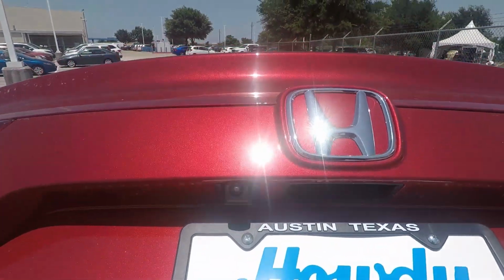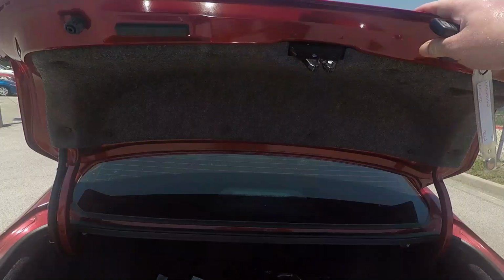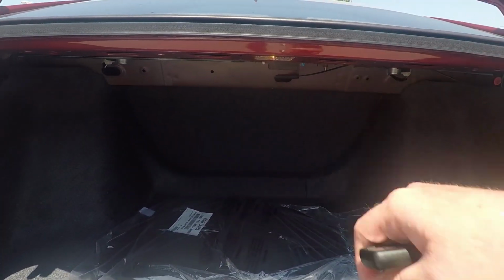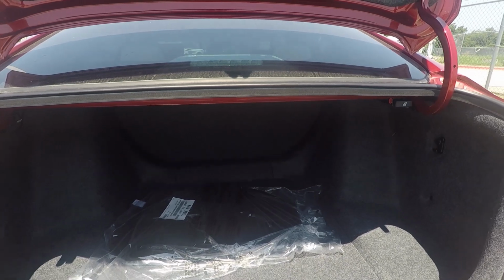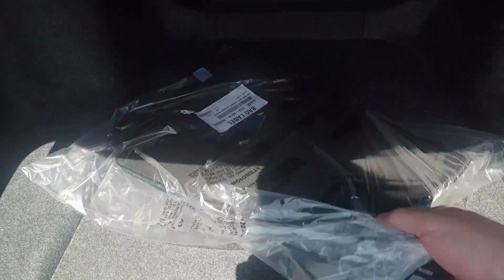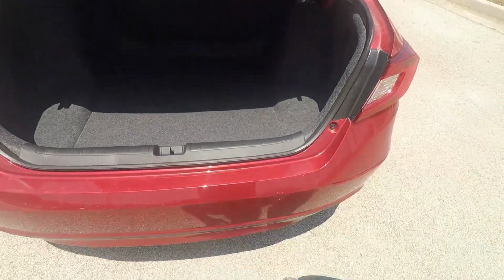First thing I'll point out is you do have a backup camera, which is right there. Now, looking into the trunk, I'm just gonna point out you've got a single flip down back there. If you wanted the 60-40 split, you're gonna be going up to that sport model. So you just have an understanding of what you're gaining or losing. You do have carpeted floor mats that comes in all of our vehicles. So those are good right there.